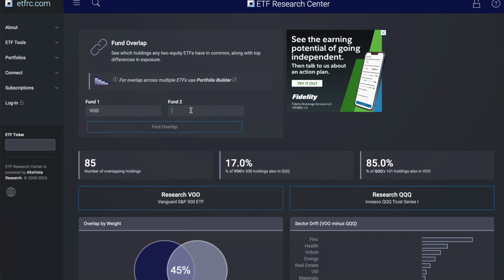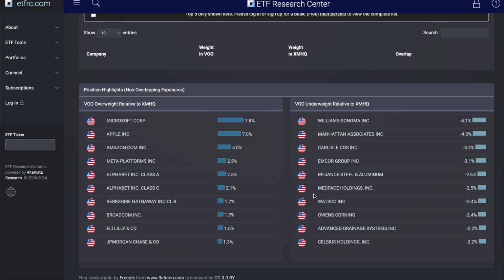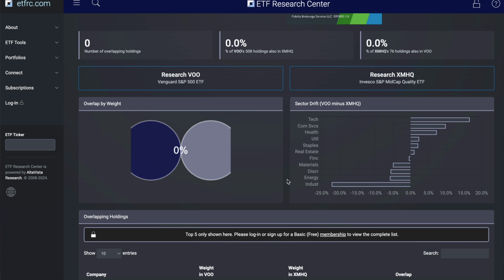When we look at the fund overlap tool like we did from before, if we're to look at VOO, or the S&P 500 versus XMHQ, there's literally a 0% overlap. So to truly diversify, this may be a very solid option for you in the growth section.